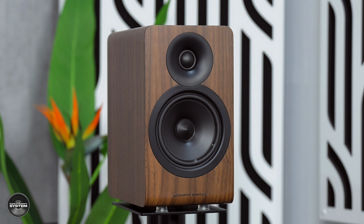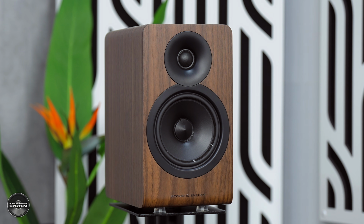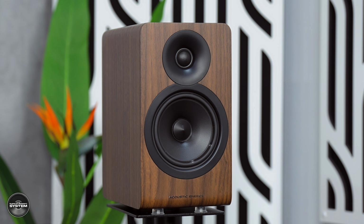And the AE100 Mk2, you know what? They're not that far behind the best strengths of the Elac speakers. So from Acoustic Energy's point of view, if they've created a speaker that's smaller, compact, nicer looking, that's able to, in a way, go toe-to-toe with an Elac speaker designed by Andrew Jones, well then Acoustic Energy have definitely done something right here.